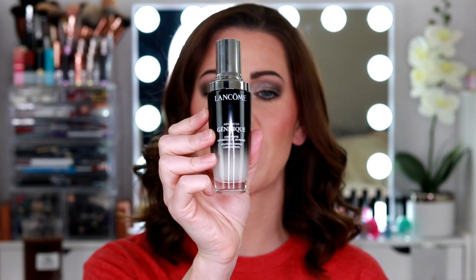The next skincare product that I would recommend is the Lancome Advanced Genifique. This is a product that I swear by. I love this stuff. It does wonders for my skin. I'm almost 40. I'm 37. And I've got lots of little fine lines and wrinkles rearing their ugly heads here lately. I've got a little bit of texture. My skin is just kind of losing its luster.